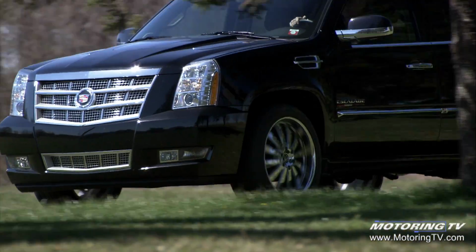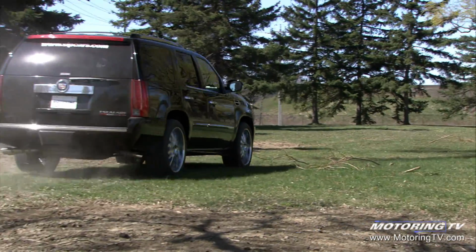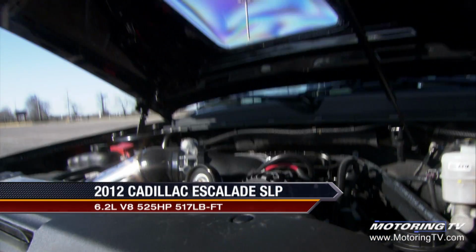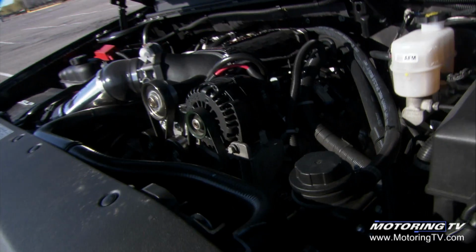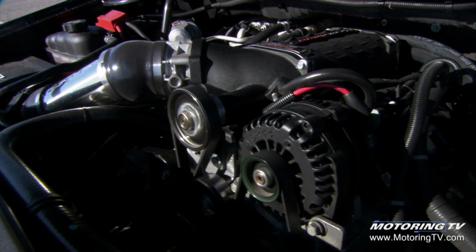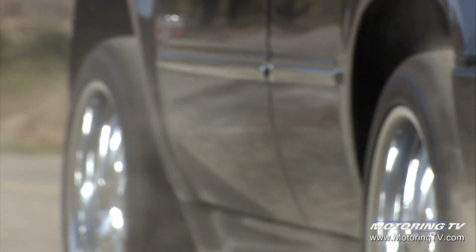Gone is the 6.2-litre V8 engine and its 403 horsepower in favour of a supercharged version of that same V8 that earns a Blackwing cold air intake and an axle-back exhaust system. The combination increases the Escalade's output to no fewer than 525 stallions. Obviously, having an extra 122 horsepower along for the ride makes a massive difference, but it's the torque on tap that really makes the driver sit up and pay attention.